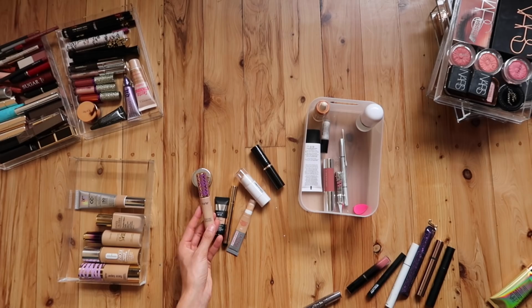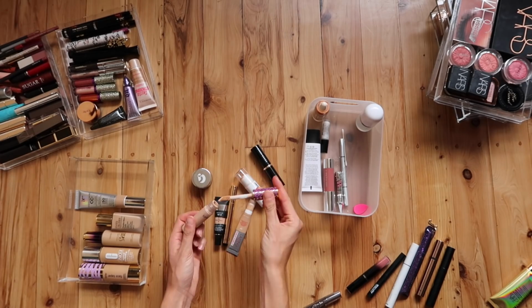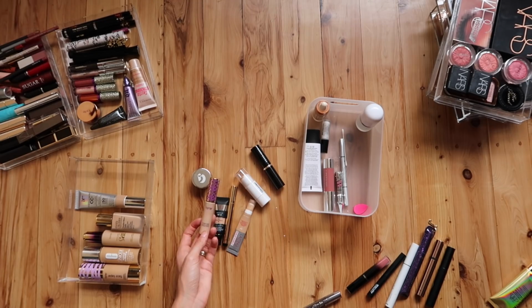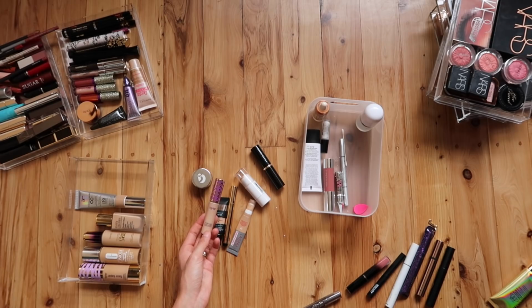I actually quite like this. I didn't love it the first time I used it. It's got that doe foot applicator just like the Urban Decay one. I didn't love it, but what I found was that a little bit of product goes a long way. So what I do is I put a small amount on my inner corner and then I blend that out using a damp beauty blender, and it gives me a really nice level of coverage.